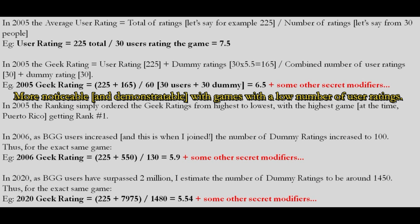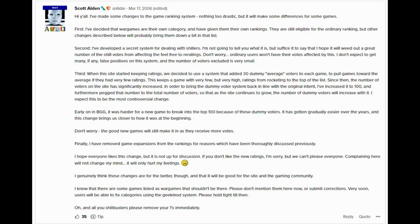In 2005, the ranking simply ordered the Geek ratings from the highest to the lowest, with the highest Geek rated game, from the Geek rating with those dummy ratings, getting ranked number 1, and then following down from there. So at the time, Puerto Rico was the top ranked game based on those Geek ratings.